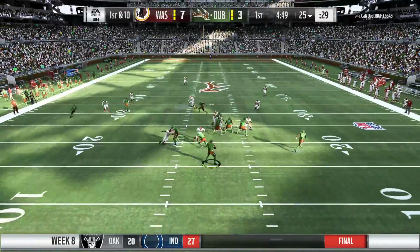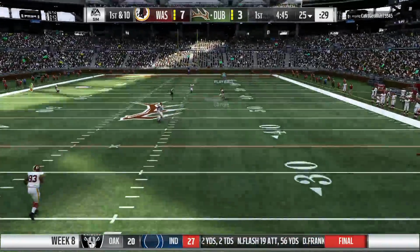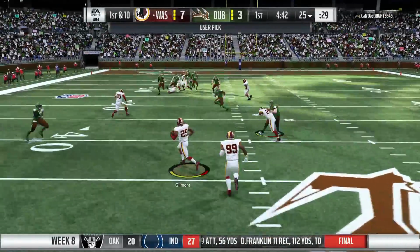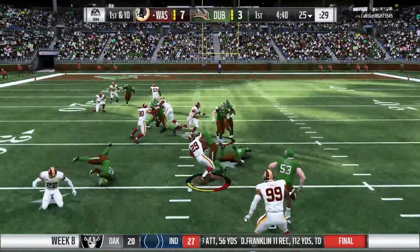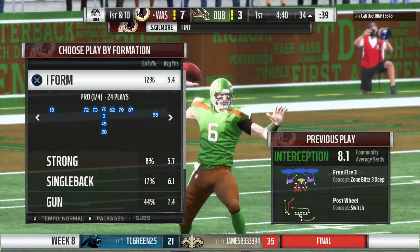On 1st and 10, Wilkins. He's going to look for Allen now on the deep. He rifles one that's intercepted. Picked off by Stephon Gilmore. And he'll get it all the way down inside the 35-yard line.